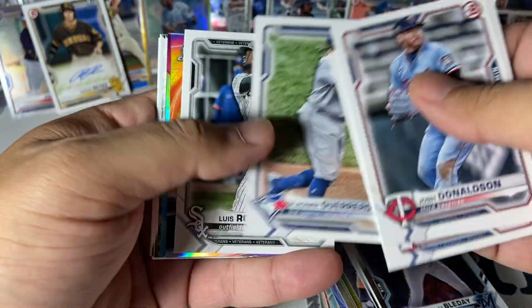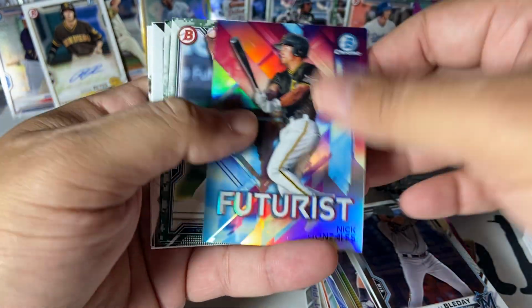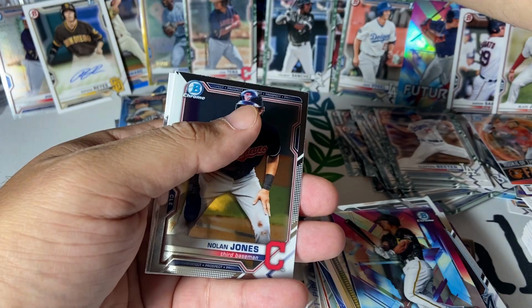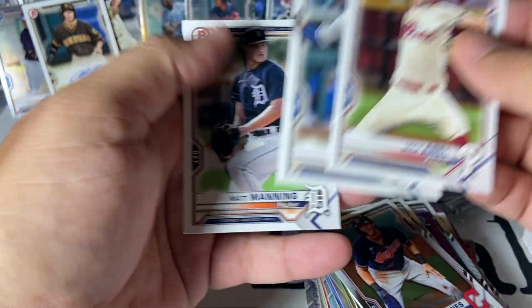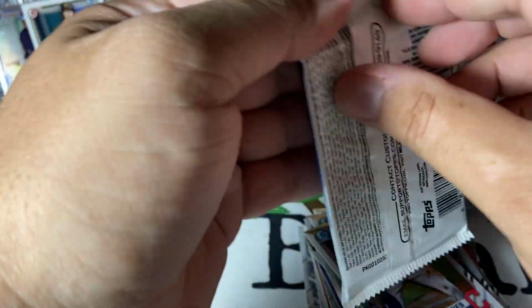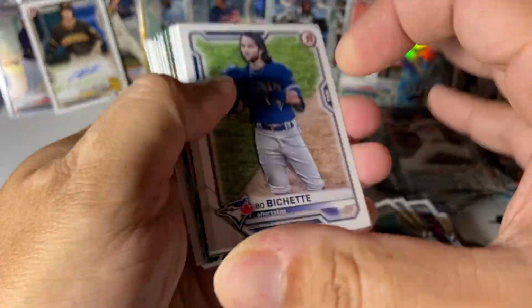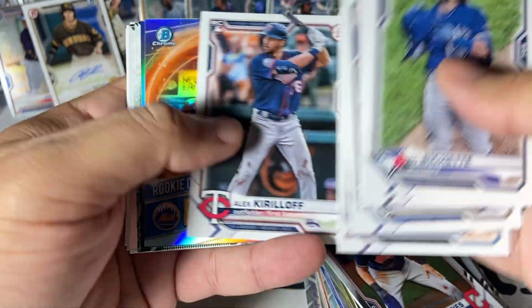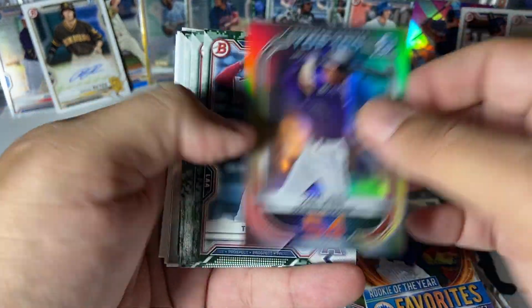Donaldson. Mountcastle, Rookie of the Year favorites. Nick Gonzalez, Manoah, and there we go. Very nice. Jose Tina. Mick Abel. Rebel, however you want to say it. I'm not sure. The Bo Show. Kirilloff rookie. Andre Jimenez, Zach Veen.